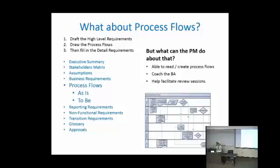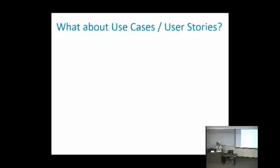Okay, so we've talked about process flows, but what about use cases or user stories? Use cases are typically used in waterfall methodology. User stories are used in an iterative methodology, but they are much the same.